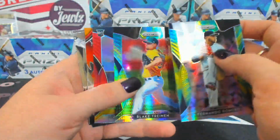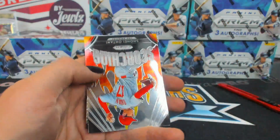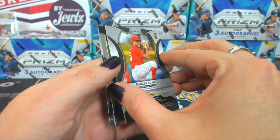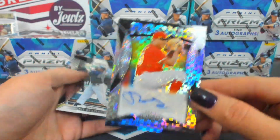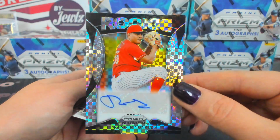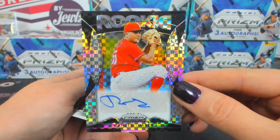Romero and Trennan. Just a Sheffield, 3 of 75. Another Power Plaid, it looks like. Ooh, yeah. Power Plaid Suarez autograph. Philadelphia. Big Tiger.